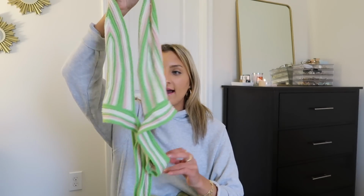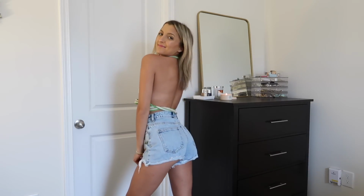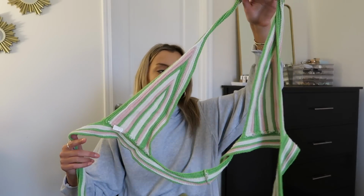The next one that I have is this little crochet one. It's got green, pink, and white, wraps around the neck and then across the front. This one definitely runs a little bit large, so if you are in between sizes, definitely go down in this just because there's a little extra material along the neckline as well. Again, very cute with a pair of white denim shorts and then a fun pop of color heel.